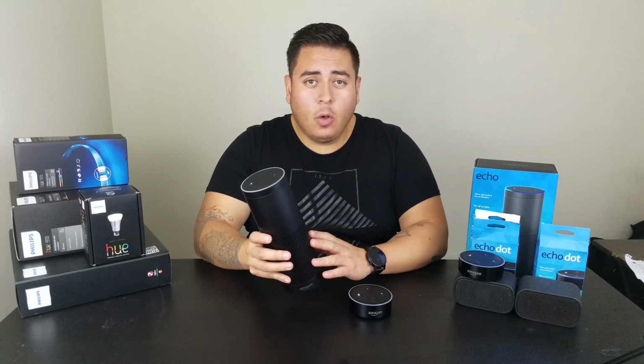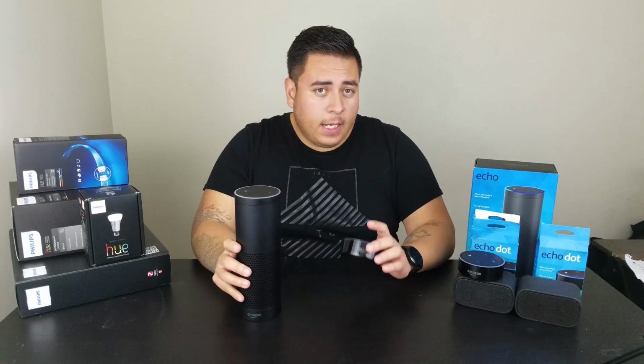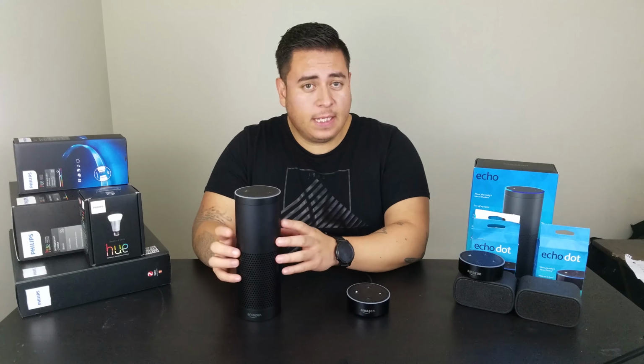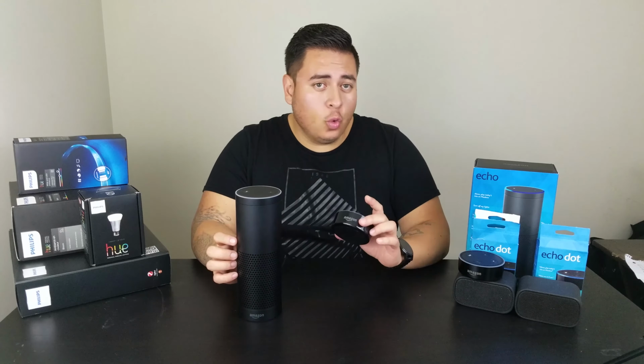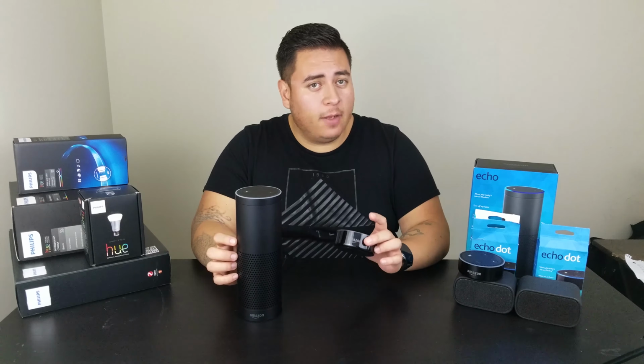The Amazon Echo is running for about $180 on Amazon, and the Amazon Echo Dot is running for $50. Now, if you guys decide to go and get yourself one of these, I do suggest that you pair it with one or two of these dots. You do want to place these around your home because that way you're going to get the most out of this device.